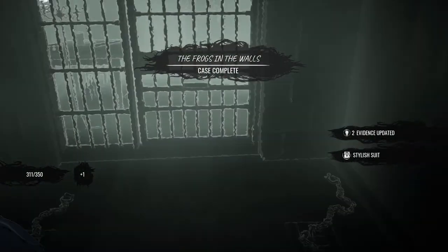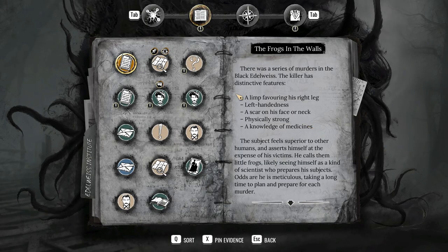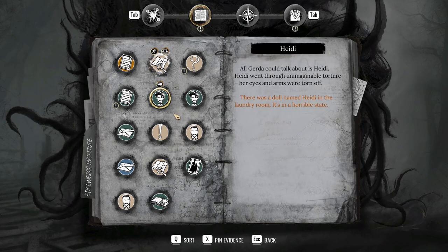I got a stylish suit. Okay. So now we will go back to the back... Somewhere near the back entrance. So we're going to talk to... Her.